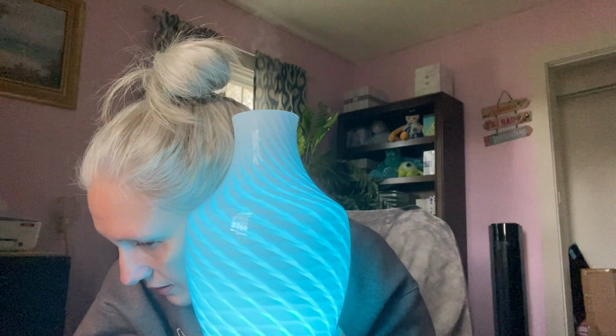And I pressed it again. And it is definitely getting a little bit higher. That is really nice. It has a little bit of sound to it, but it's not loud at all. And off. So, low. Is that low or high?